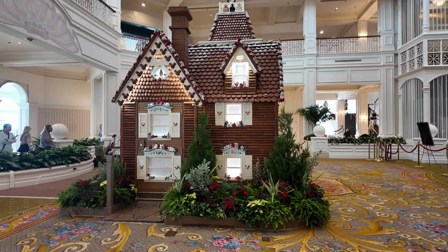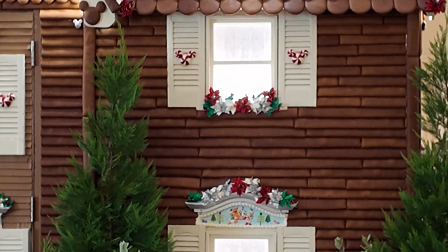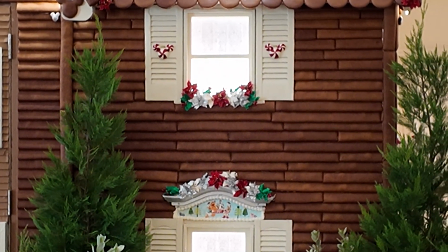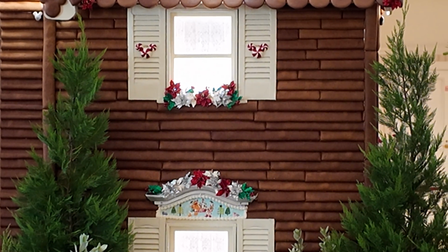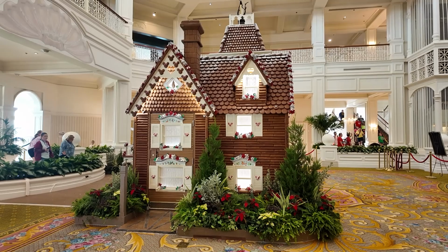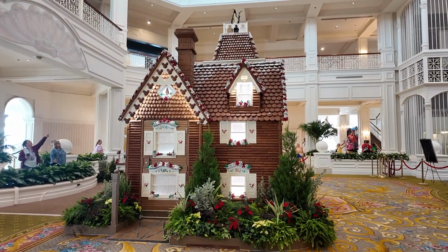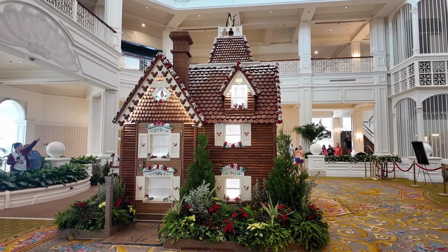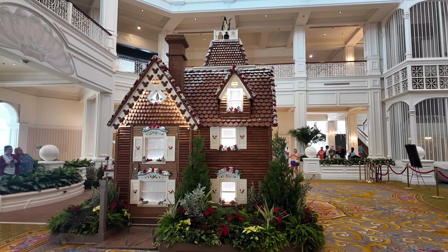Coming over to the side here, this one has some nice holly that's lined up on the windowsills there, you can see. And then there are little peppermint candy Mickeys on the shutters. That is so cute. And I love how they sprinkle powdered sugar on top to make it look like snow. Now, I do believe that they will end up sprinkling a little bit more. I think this is a light dusting of snow, and it's usually a little bit more.